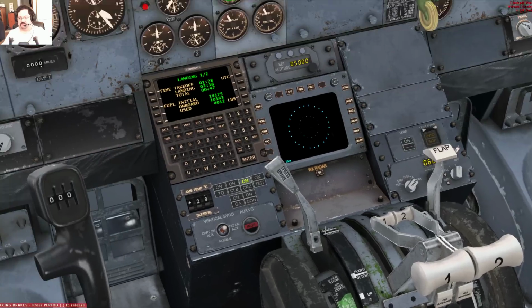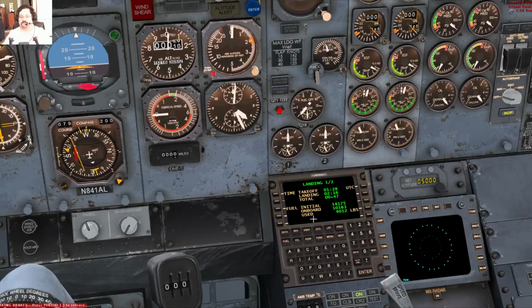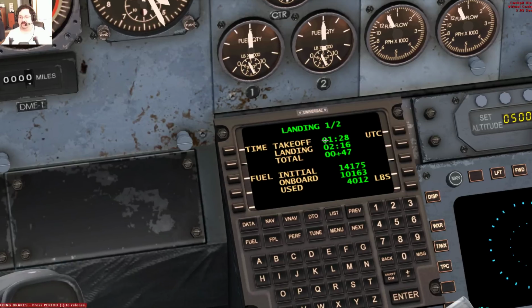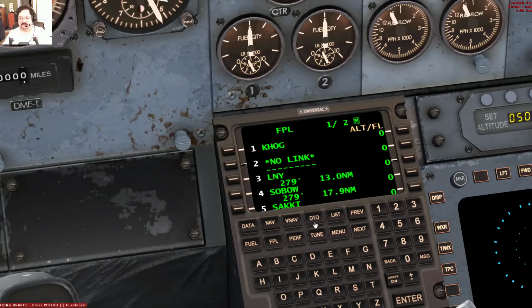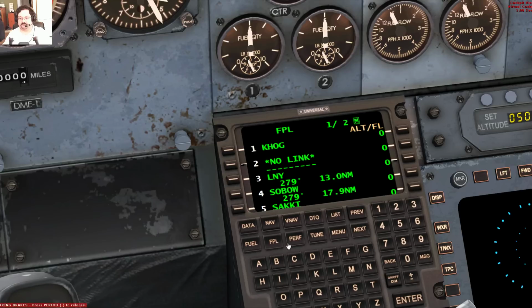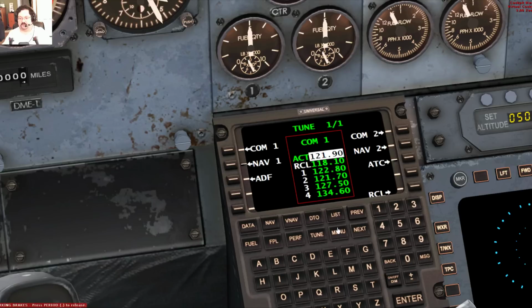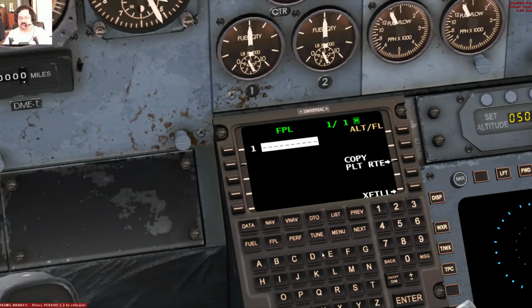No auto throttle at all. If you push your throttle forward, the throttle goes forward. And over here we have our little FMS, not connected to the autopilot, but can be useful just to, for instance, select a direct to, and then you'll know what heading you need to take up to go there. Yeah, I'll go to flight plan menu, delete flight plan, and that's us.